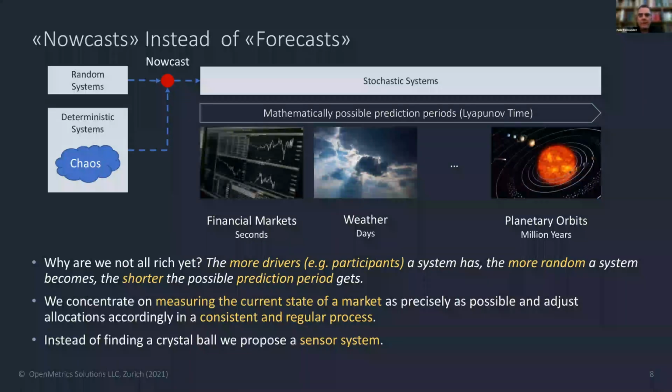So even if you have a mechanical watch, for example, which is very deterministic, you have some effects, and this is the chaos which comes in, which creates small deviations, which then create in the long run, so if you go for long prediction periods, the so-called butterfly effect. So small changes in the input create massive variations in the output.